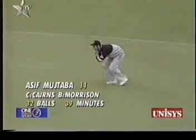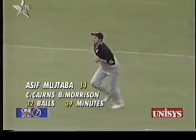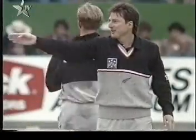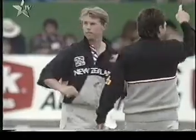Yes, the ball not quite there to drive, but he's gone through with the shot and just chipped it quite easily, really, for Chris Cairns in the end. He won't get many more simple catches than this at mid-off. Straight in. Well, that really was going only to Cairns in the air and no power. It had no chance.